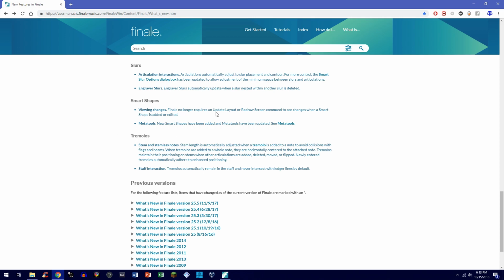View changes: Finale no longer requires an update layout or redraw screen command to see changes when a smart shape is added or edited. Okay, so I can relate to this.